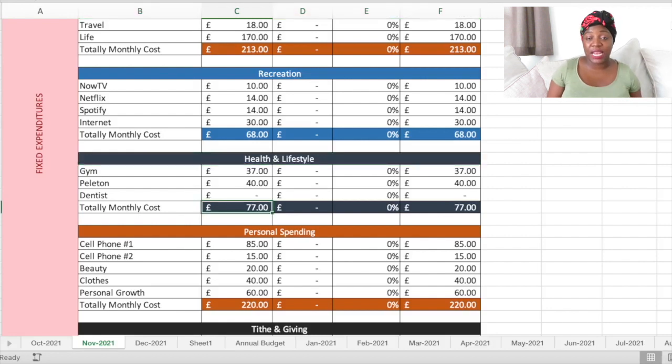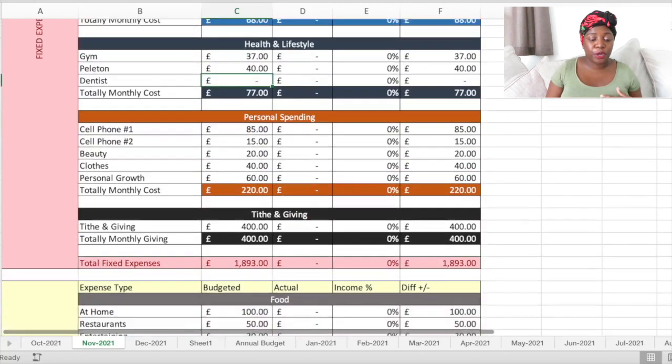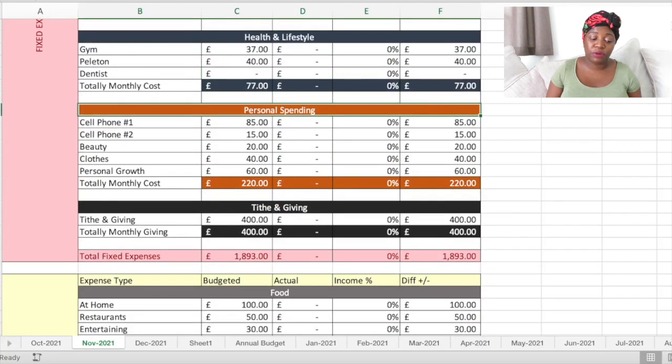I have not budgeted anything for the dentist because I'm hoping I don't have to see the dentist in November, but if I do, I have a plan signed up with my employer, so I'll pay and then I get a refund from the company. So there is that. Then for personal spending, this is my cell phones, beauty, clothes, and personal growth.